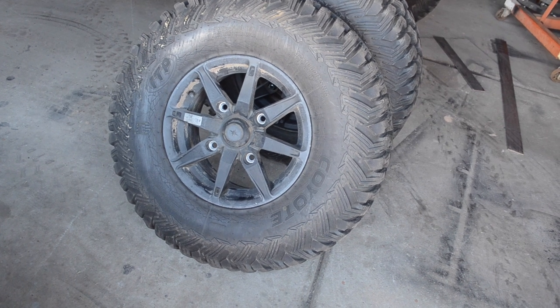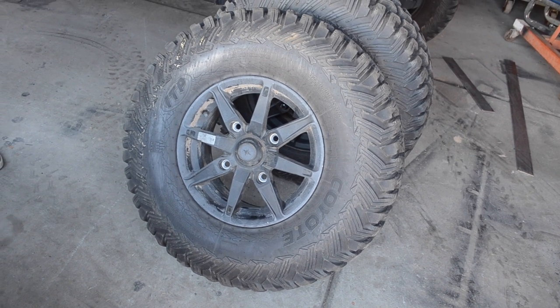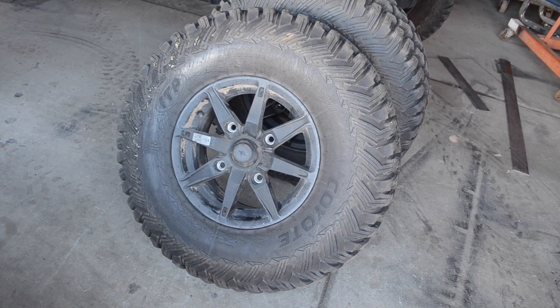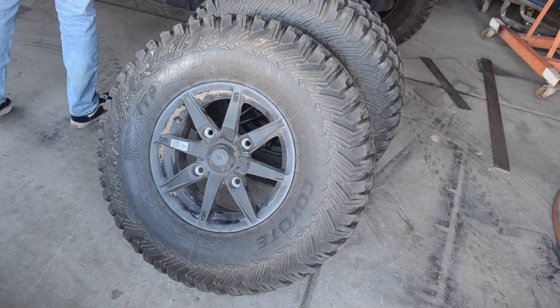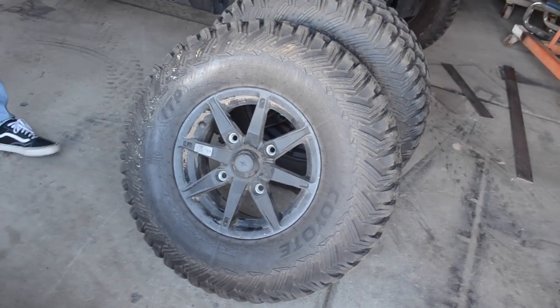You don't need them in the sand. That's what I kind of tell people before. It's not mandatory. You're not going to be getting stuck or whatever. You'll be everywhere in four-wheel drive. You'll be all right. But it is a significant difference.